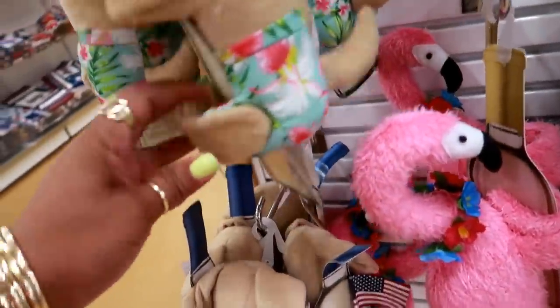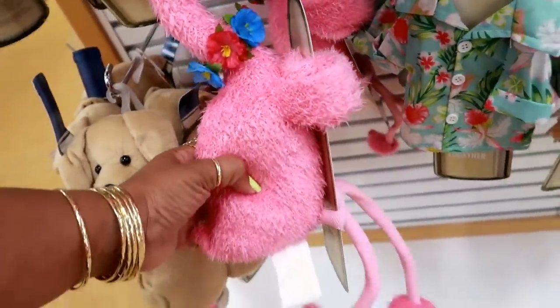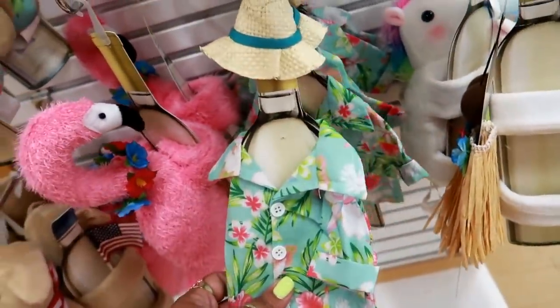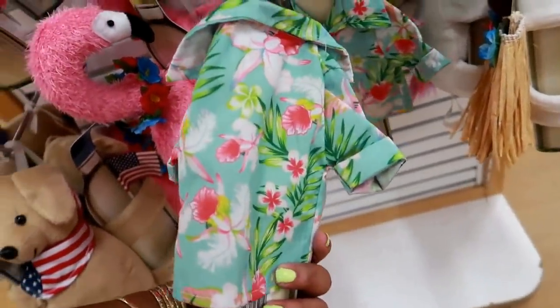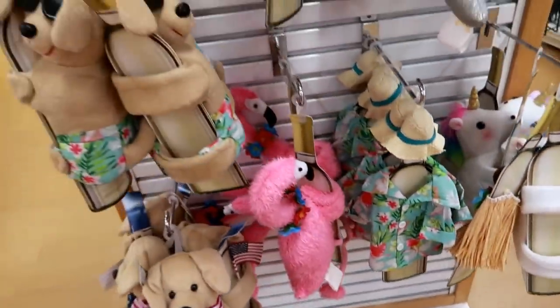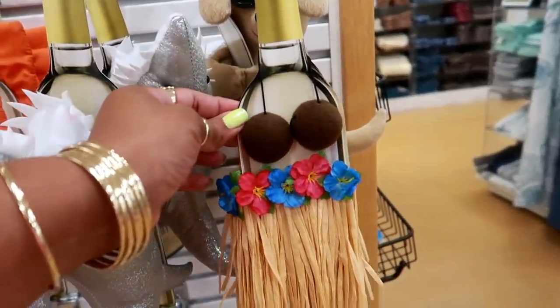What do you have on? Some shorts? Yeah, this one has on a neck bandana. You got a flamingo with the legs. This stuff is crazy. Look at that. The hat with the shirt. And a unicorn. All of these for a wine bottle. Which one you like the most? I think I kind of like this one.